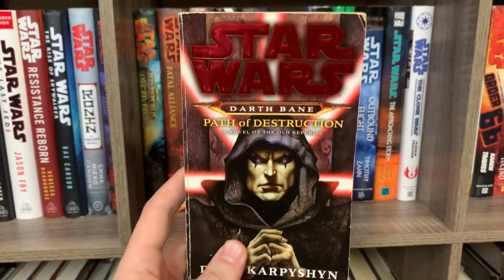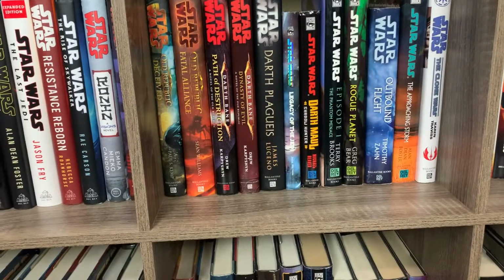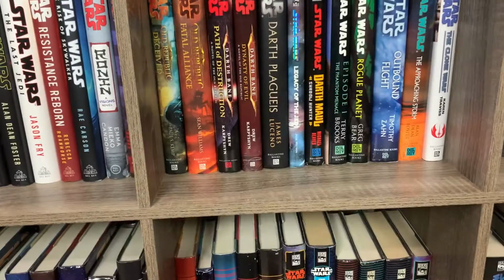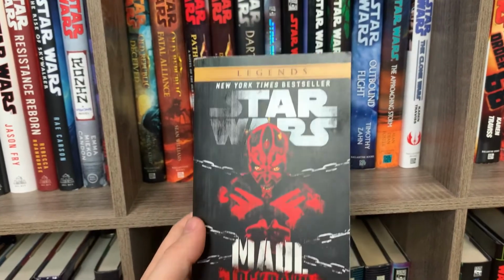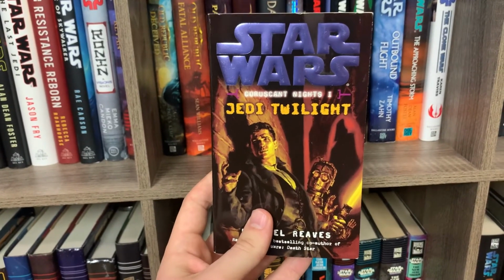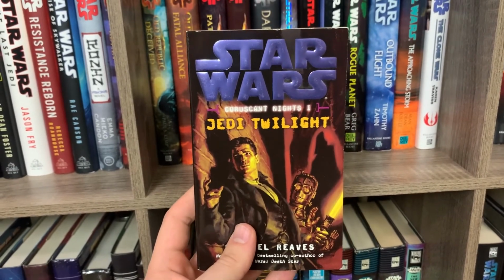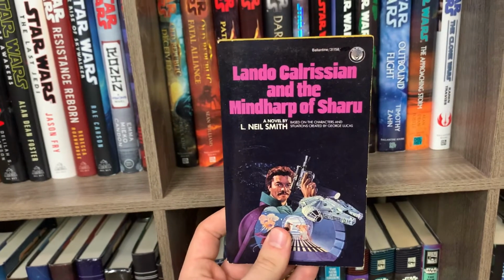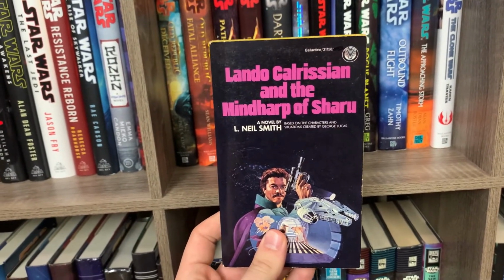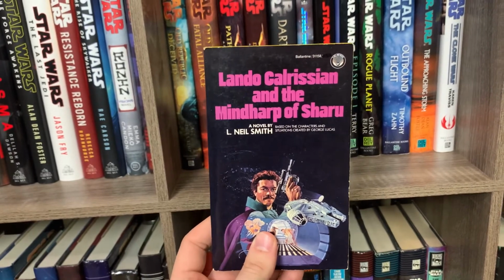I do have a paperback version of Darth Bane Path of Destruction, as well as The Rule of Two, and Dynasty of Evil. Then I have a paperback version of Maul Lockdown with Legends banner, Coruscant Knights Jedi Twilight, which if you've seen my how to collect Star Wars books video, you know this one in hardcover is insanely hard to find. And then since I don't have any of the Lando Calrissian Adventures in hardcover, I do have Lando Calrissian in the Mind Harp of Sharu. This is a first printing paperback.